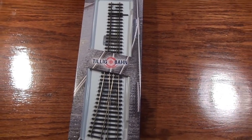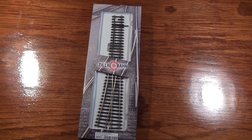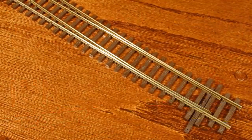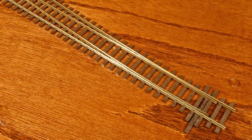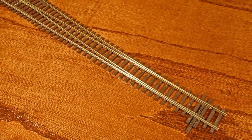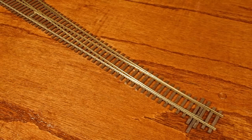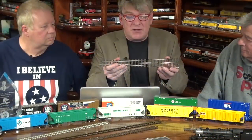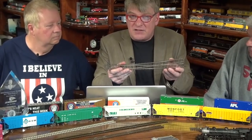Tilligbahn track. And this track is super detailed. These switches are actually flexible. I think I'm looking at a number 10 right here. The switch points themselves are not hinged. They're solid trackage from the frog all the way through, just like the prototype. And these are DCC friendly. And like I said, you can flex them a little bit and bend them in the event that you want a bit of a curve to your turnout, similar to what you do when you handle your track.